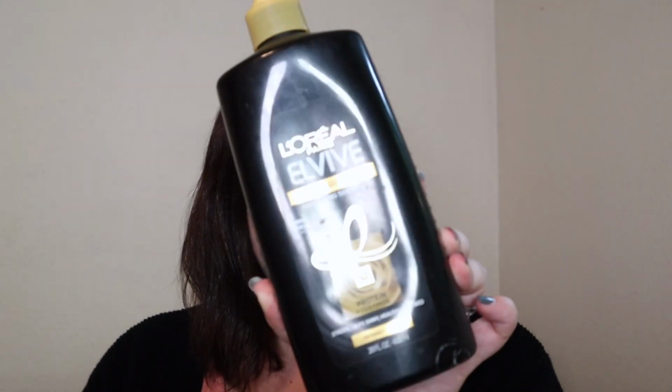And then the last item in the skincare hair care category is my L'Oreal Elvive Total Repair 5 Repairing Shampoo. This is 28 fluid ounces and it's for damaged hair. Strong, silky, shiny, healthy, renewed protein and ceramides. I did enjoy this. I think I would definitely repurchase it. I really liked the smell.